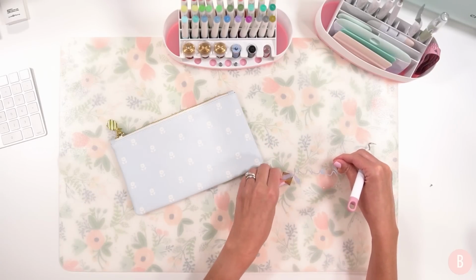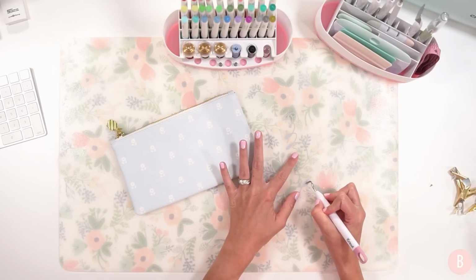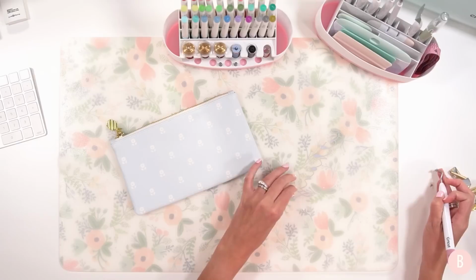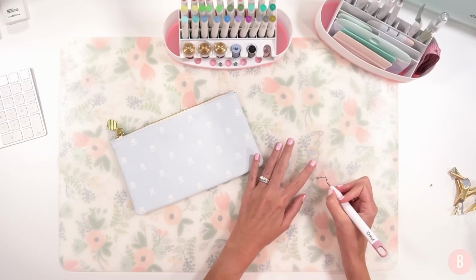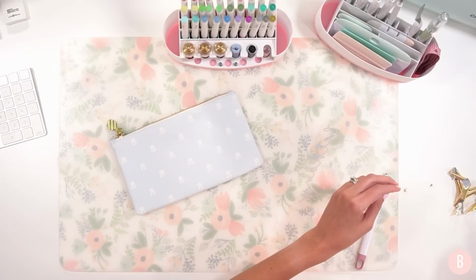So I'm just weeding out all the surrounding area, and then I'll go back in really quickly and weed out my little centerpieces. I just wrote my name. I thought it would be cute to have a little personalization. And oops, I forgot to do this.